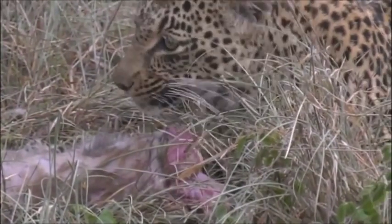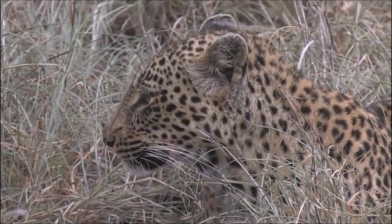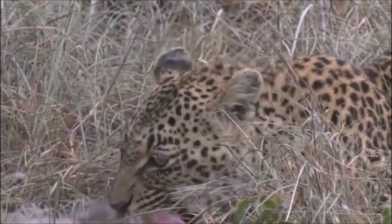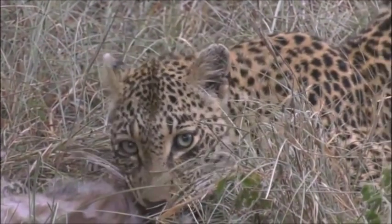We haven't quite identified what she's feeding on there, but it looks like a baby waterbuck. I don't know if you can see the foot. Please feel free to post your questions below in comments. See if we can answer them for you.